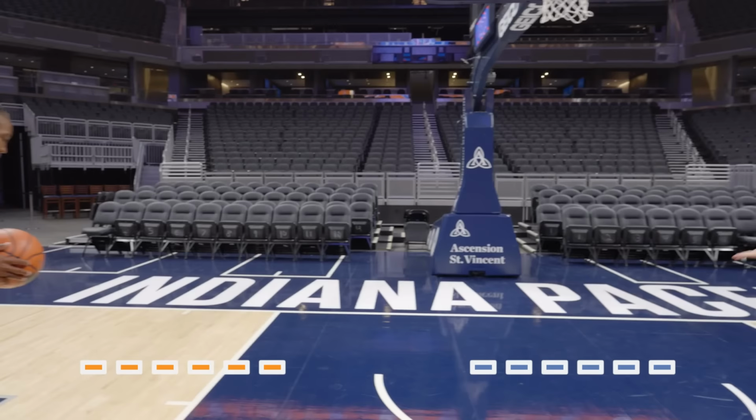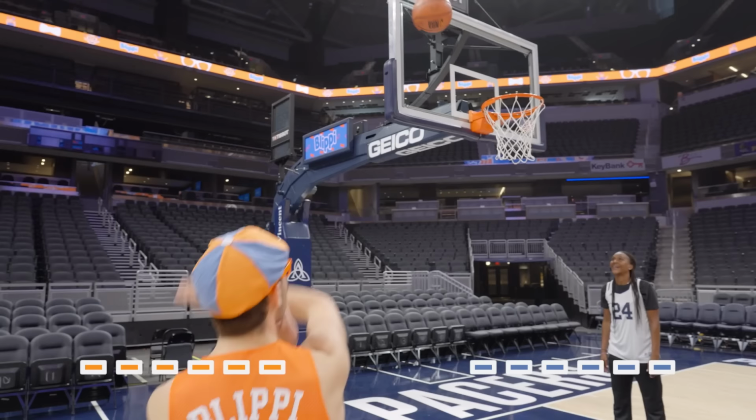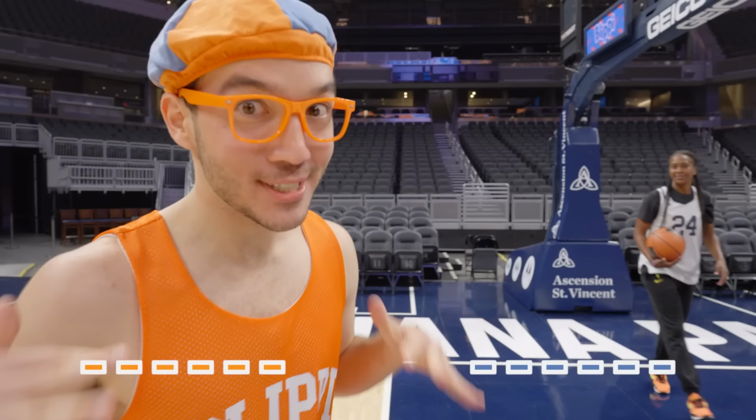Now, it's Tamika's turn. Left side, let's go off the backboard. Okay. Ooh, that's a little tricky. Left side, and now off the backboard. Yeah! Good job, Blippi! No letters yet. Let's keep playing.